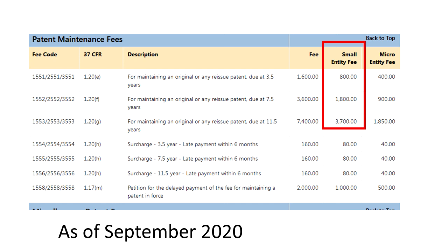Of course, if you are using it or it is providing strategic value to your business, then you'll want to make sure that the fee gets paid on time to keep your patent in force.